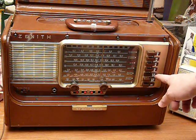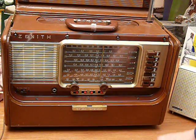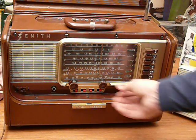It's at 2-4 MC, and it's on the dial indicator about 3.2. 4-8.